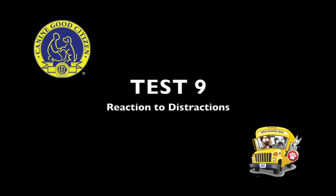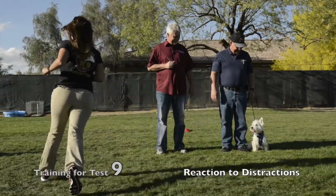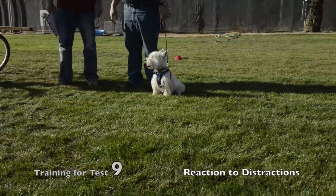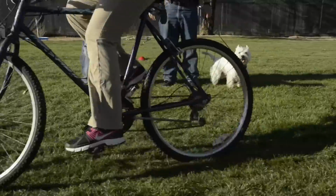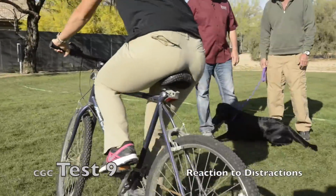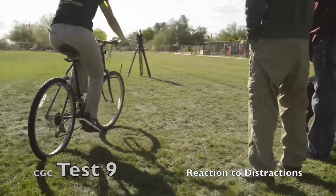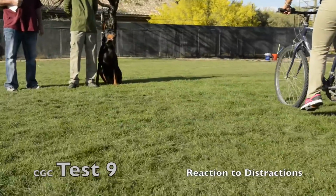Test 9 is the second of the two reaction tests. In this case, reaction to distraction. The purpose is to demonstrate that the dog is confident at all times when faced with common distracting situations. You can choose two of the distractions. We prefer using a bicycle and a runner, but you can also choose from dropping a chair, rolling a dolly past the dog, or dropping some kind of a crutch or cane in front of the dog. It's perfectly okay for your dog to express natural interest or curiosity in the distraction, but they should not panic, try to run away, show aggressiveness, or bark at the distraction.